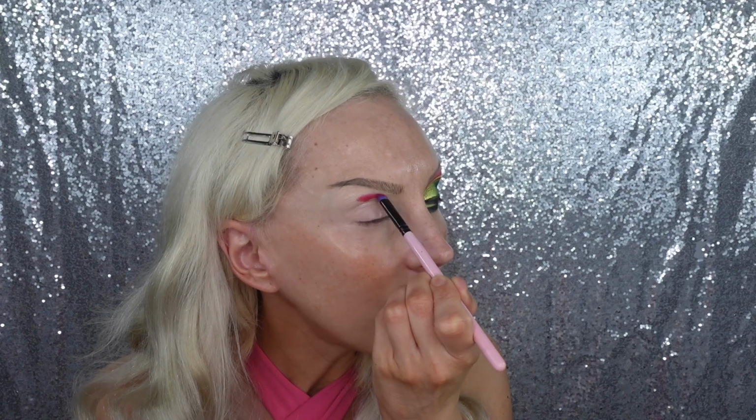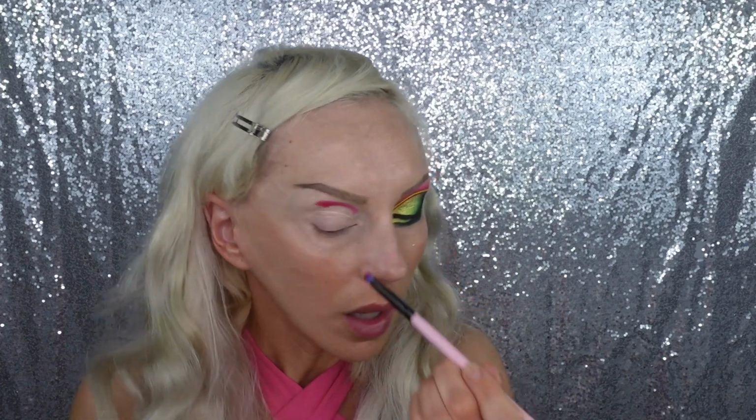Very pigmented, blends easily and well. I already primed myself, just like regular primer. This was something from BoxyCharm. It's called Angel Eyes. It's like a skin tone, and it's opaque. That's pretty much it.